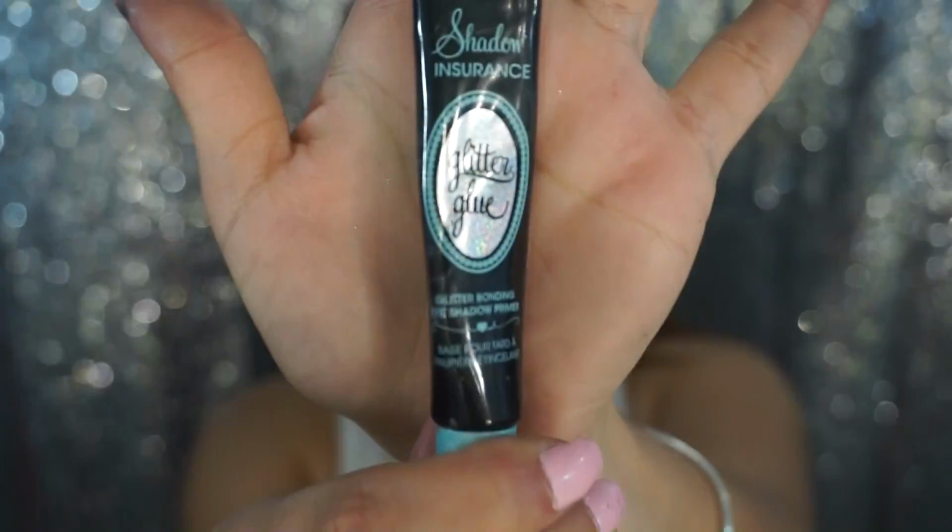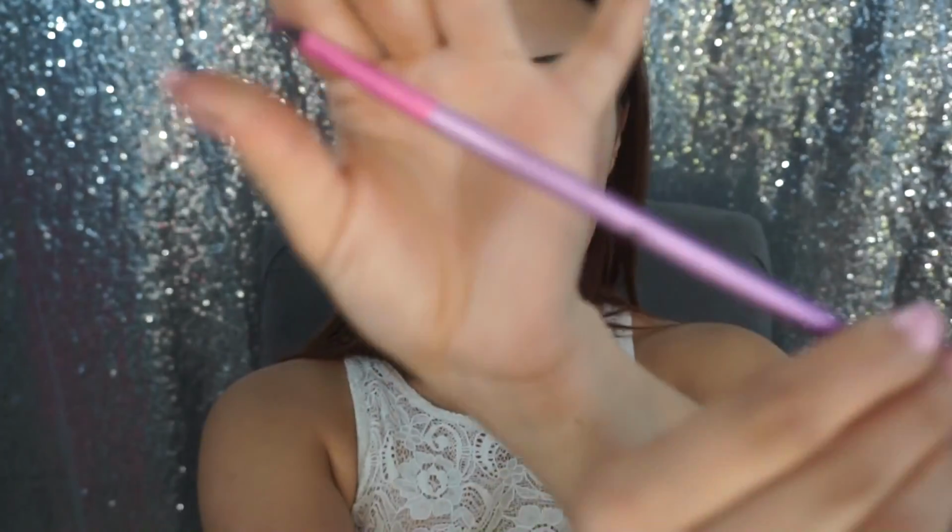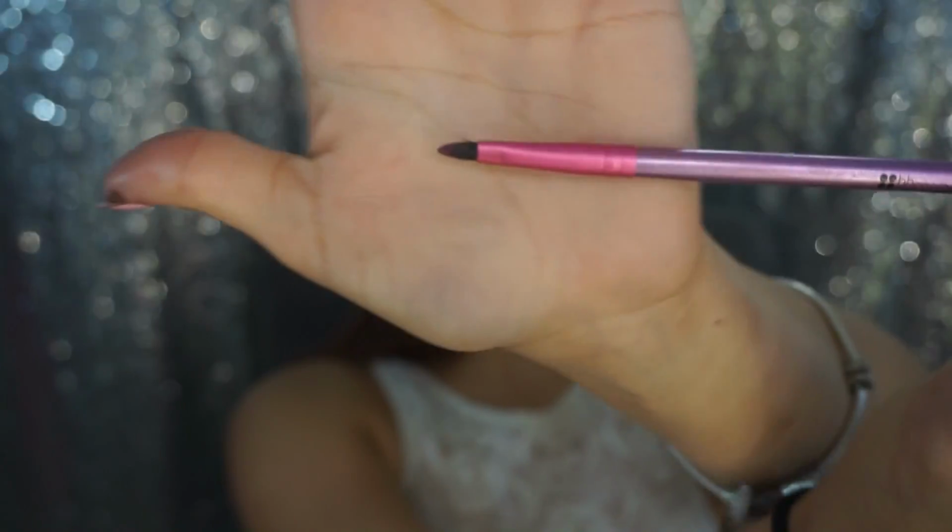And I'm gonna take my Too Faced glitter glue, which is this one right here. This is the most amazing glitter glue I've ever used in the whole entire world, and it's the only one I've used. And I'm gonna use this BH Cosmetics brush. This came on a set. It doesn't have a number anymore, and this set is discontinued. I'm so sorry, girls. I don't know why BH Cosmetics did that if it was such an amazing set.